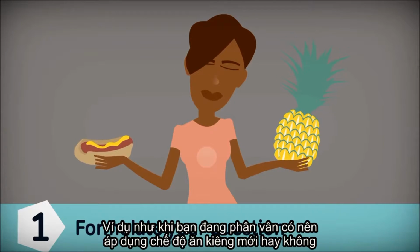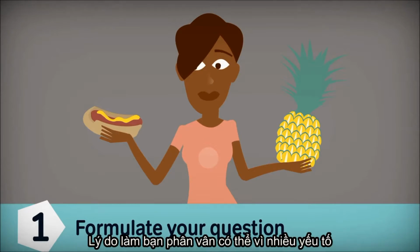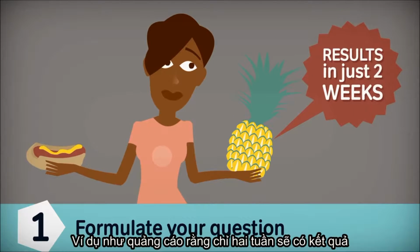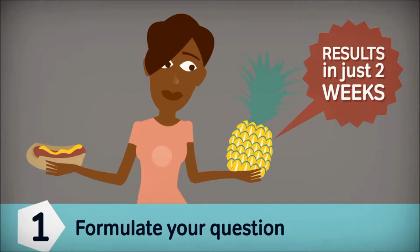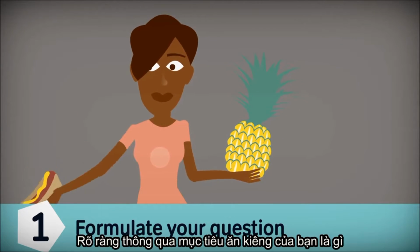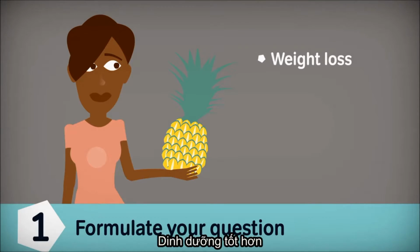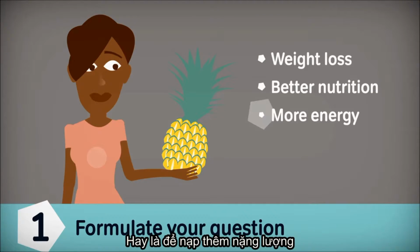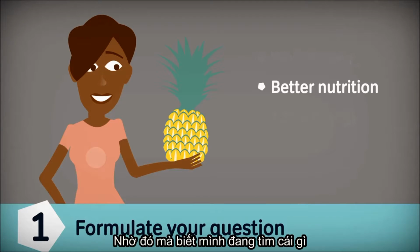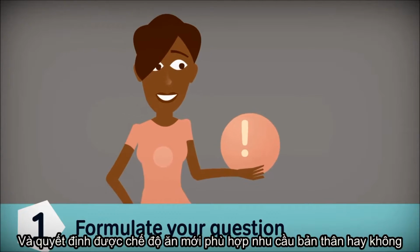For example, if you're deciding whether to try out the newest diet craze, your reasons for doing so may be obscured by other factors, like claims that you'll see results in just 2 weeks. But if you approach the situation with a clear view of what you're actually trying to accomplish by dieting, whether that's weight loss, better nutrition, or having more energy, that'll equip you to sift through this information critically, find what you're looking for, and decide whether the new fad really suits your needs.